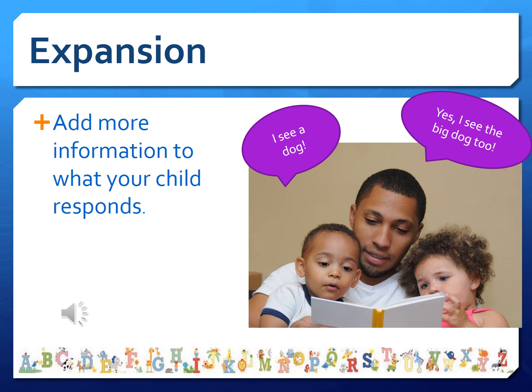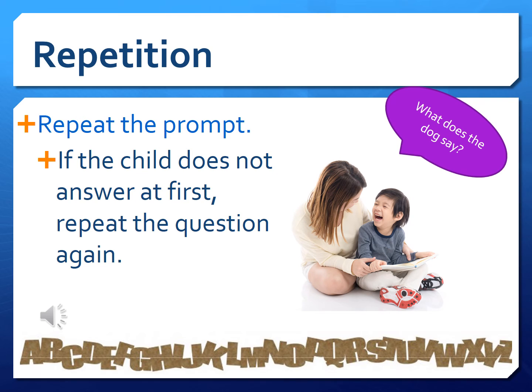The second E in PEER stands for expansion. That means you can add more information to your child's response. For example, if your child says, "I see dog," expand upon their sentence by saying, "Yes, I see the big dog." The last piece of PEER is repetition. If your child provides an incorrect answer at first, give them more information or tell them the answer, and then ask the question again. Over time, repetition will allow your children to gain new information independently.